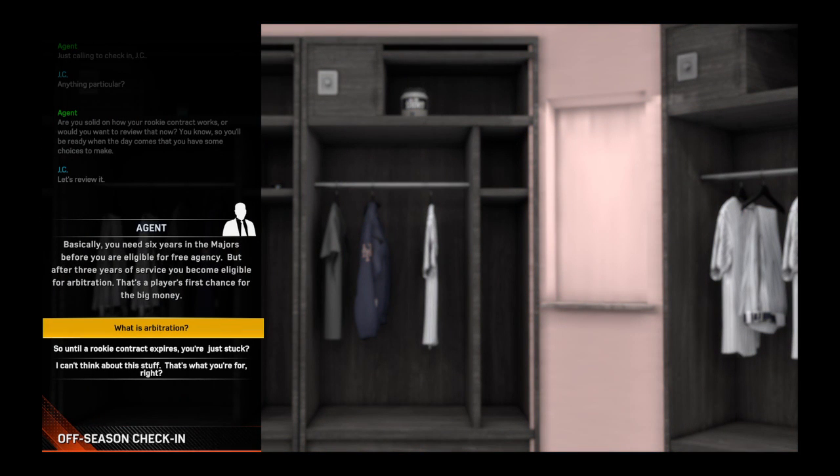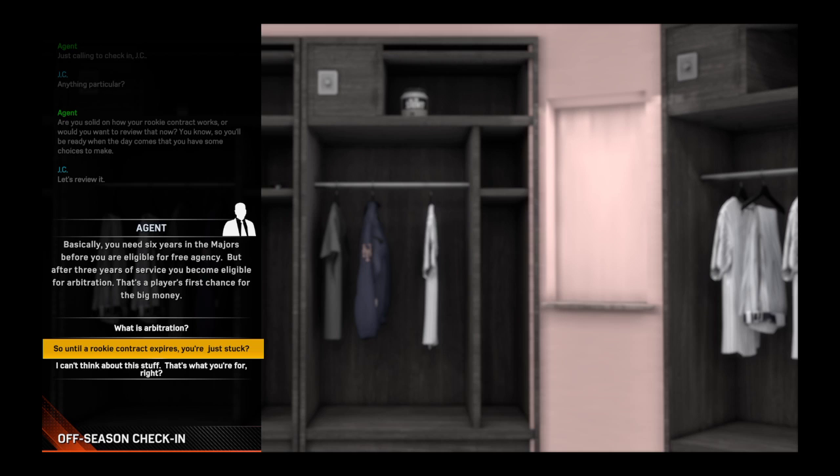Basically, you need 6 years in the majors before you're eligible for free agency. But after 3 years of service, you become eligible for arbitration. That's a player's first chance at big money. So until then, I think about that stuff. That's what you're here for.